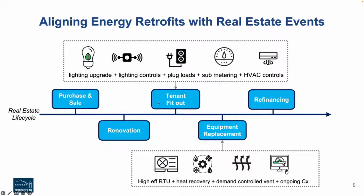For example, at the time of a tenant fit out, typically you get to retrofit, change the lighting, maybe do some things around HVAC controls. And of course, you do other things like change the carpet and paint and so on. So the idea is to create a package of measures tailored to the scope of that tenant fit out. Likewise, when you have equipment replacement, for, say, an RTU, instead of just doing like for like, you could do a high efficiency RTU, combine it with some heat recovery, demand controlled ventilation, some additional retro commissioning, for example, and so on. So that's the idea.